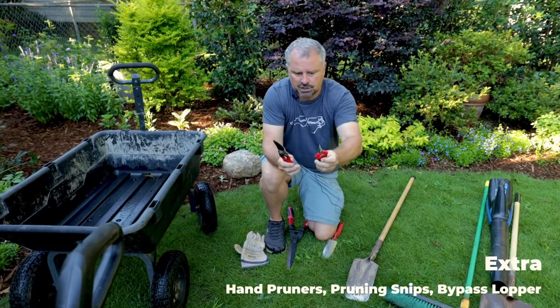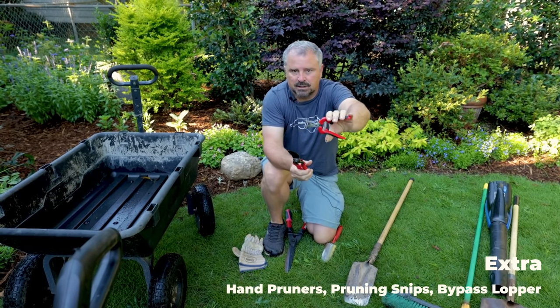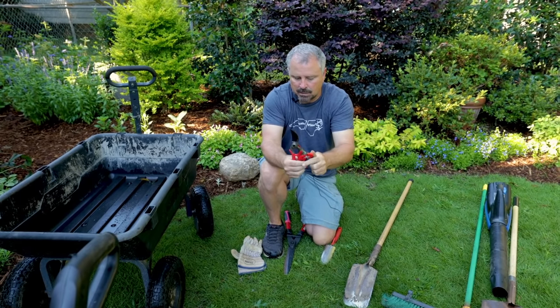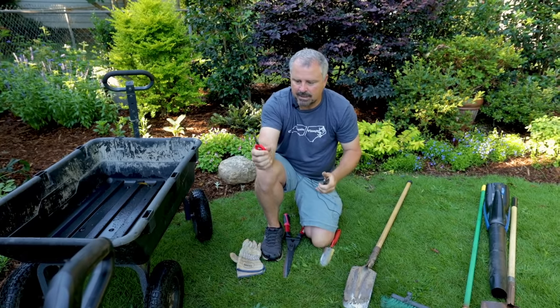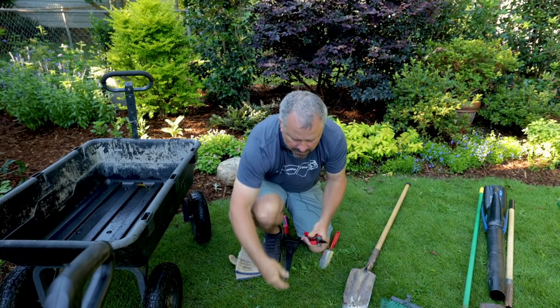You'll see me use these little shears quite a bit. This is just a tiny pair of lightweight shears that are great for deadheading annual flowers, perennials. When I do propagation videos, you'll see me use these little pruners because they're great for repetitive motion things because the spring is light and easy to use.